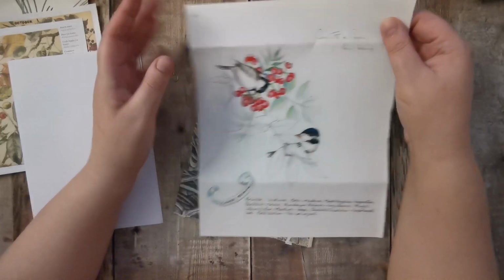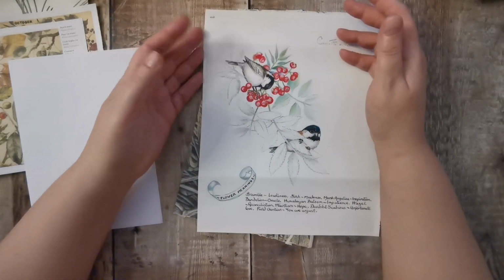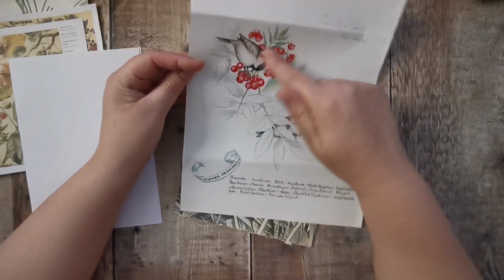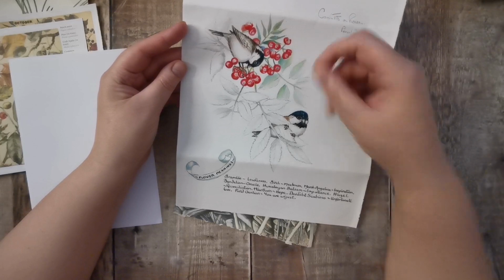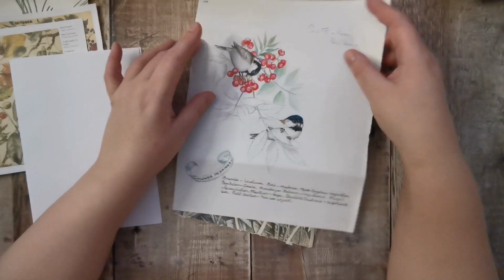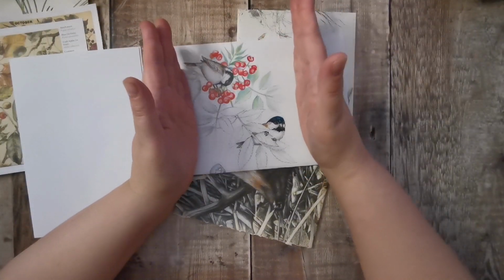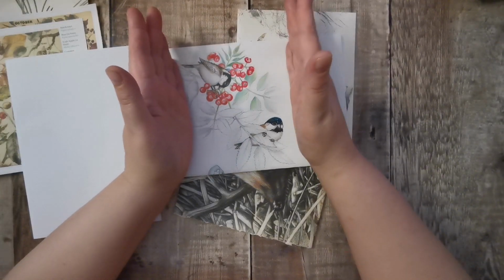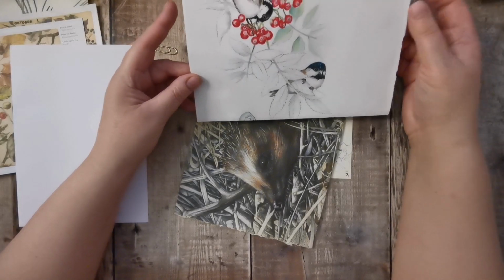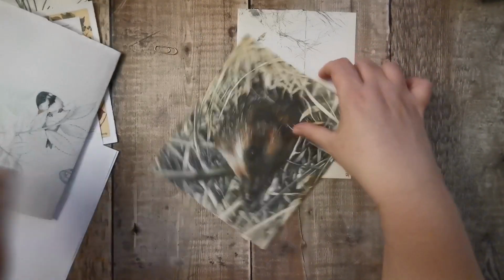and joined it to another one, and I could have fussy cut round it and used it as a fussy cut piece. But once you've cut all that out, it's very intricate and it would be floppy, and I think it would be better as a large journal card. I don't think it would be that large by the time I've cut it down, and it's a beautiful image as a standalone image. So that's that.